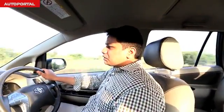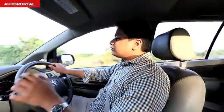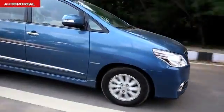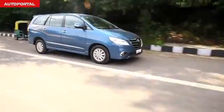Well, the Innova comes with a 2.5 litre diesel engine which develops about 100 bhp of power and about 200 newton meters of torque. And the good thing is that torque comes in at a relatively low 1400 rpm, which means that you get a good wave of power at a very low rpm, and that makes driving this car around town a pretty decent affair.